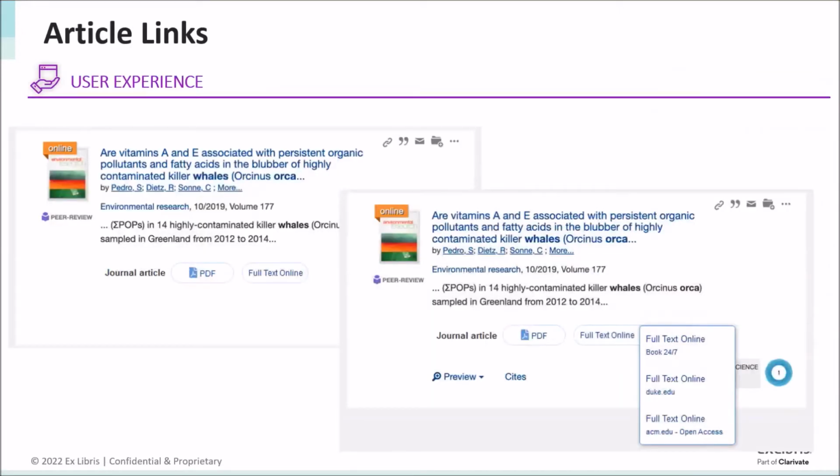And as you've hopefully seen already, those links can now be displayed in the right-hand side of the buttons for access to text. You just click on that right-hand side and it should expose all the various links that are available.